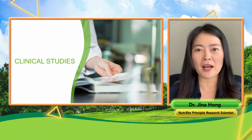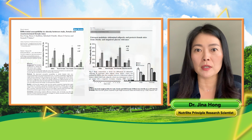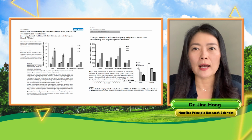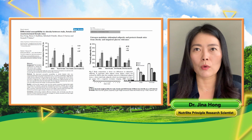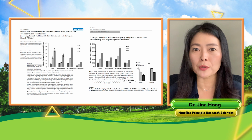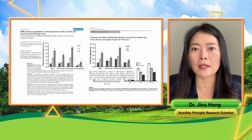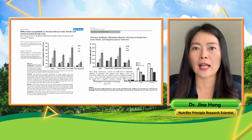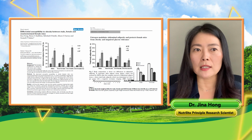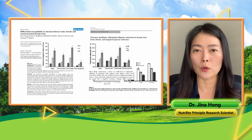Before we talk about the clinical studies, I would like to share my research papers from my graduate school. So when I was in my doctoral program, some of my work was about obesity. I induced different phenotypes by different diets, such as a calorie-restricted low-fat diet and a diet with 60% calories from high fat. Based on the diets, I was able to induce different phenotypes such as lean, overweight, and obese.